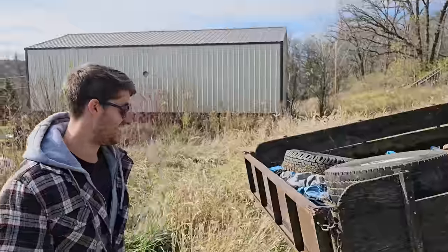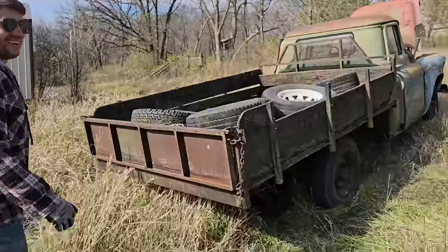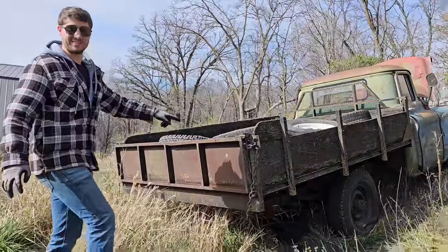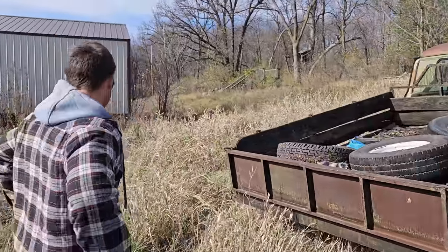The other one was a dump bed too. It was a rusted out dump bed. This is an actual dump bed. It has a cylinder underneath and everything. So that's pretty cool. It's gotta be worth at least a couple $100, I guess.